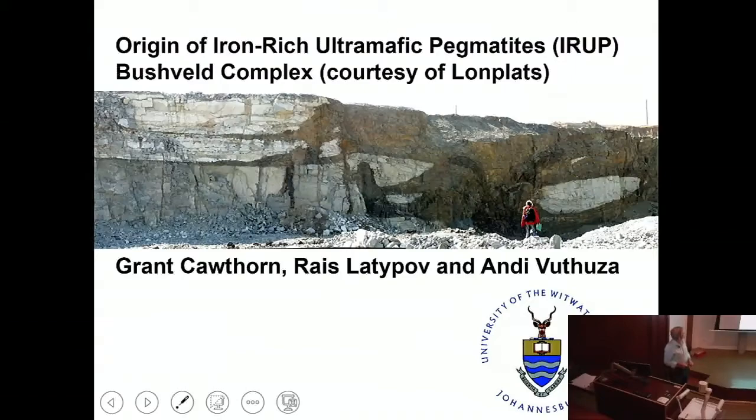I'd like to talk about the origin of iron-rich ultramafic pegmatite bodies in the Bushveld complex, and for a large portion of this talk it is thanks to the Lonplatz mining company, who provided access, and to Andy Vituza, who was our honor student from there, which enabled us to get some of these extremely valuable photographs and build up our interpretation.